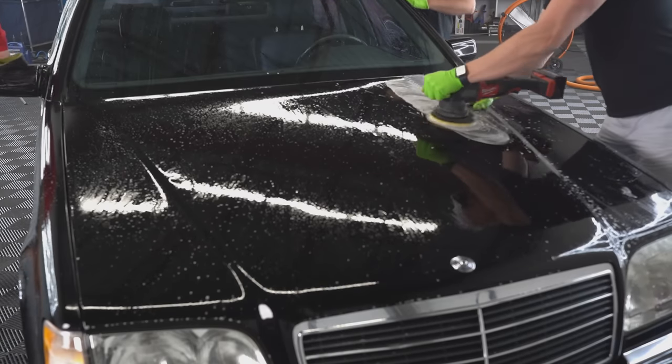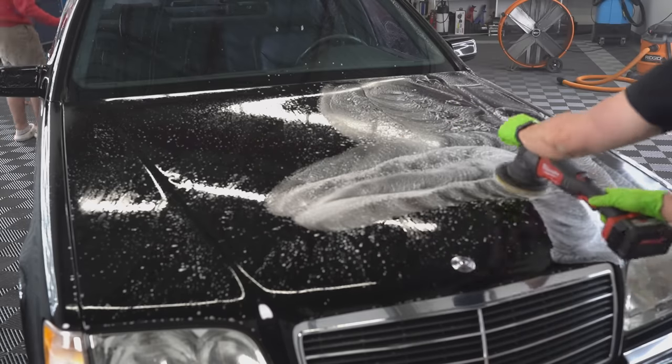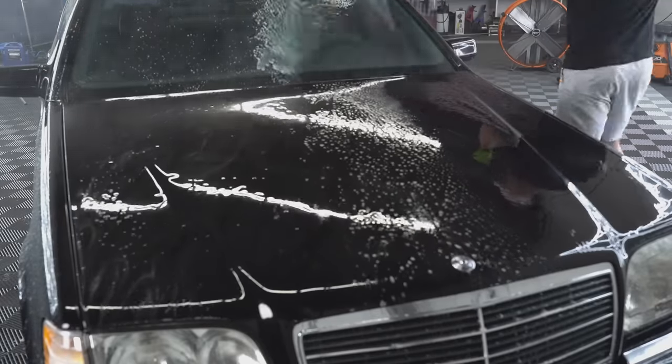And this paint was in really rough shape, so we threw a clay pad on the buffer and we used that to get as many of the contaminants out of it as possible, and it sped up the process of claying by tenfold. And this is just a little message to all the detailers out there, don't be afraid to get a little creative sometimes to save time.